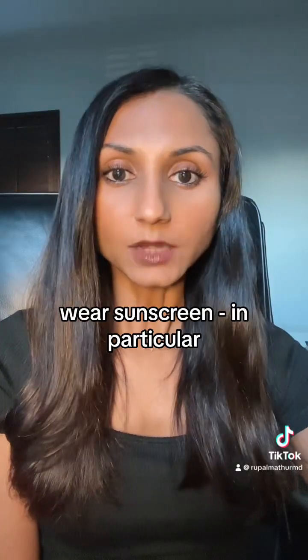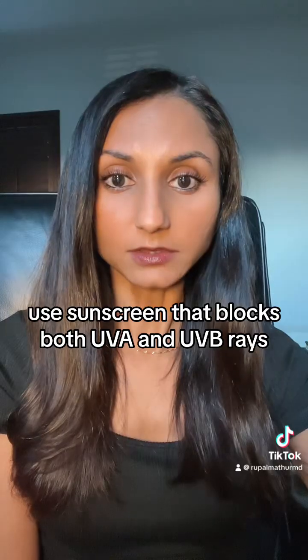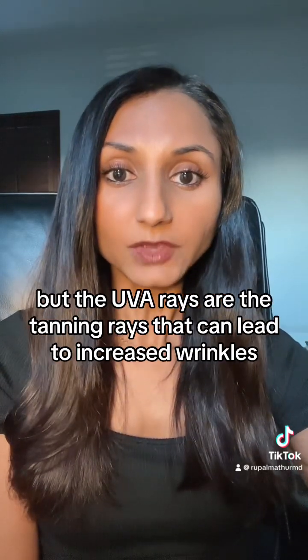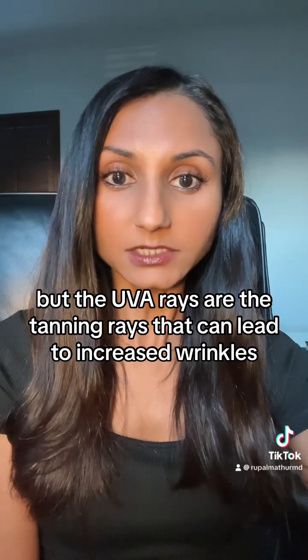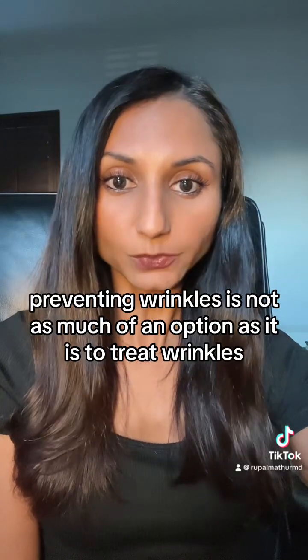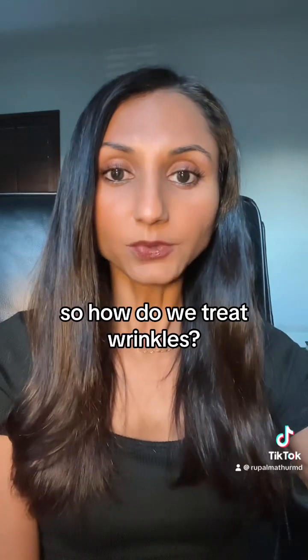Wear sunscreen. In particular, use sunscreen that blocks both UVA and UVB rays. The UVB rays are the ones that are harmful and can cause skin cancer, but the UVA rays are the tanning rays that can lead to increased wrinkles. Now, for many of you on a GLP-1 medication, preventing wrinkles is not as much of an option as it is to treat wrinkles. So how do we treat wrinkles?